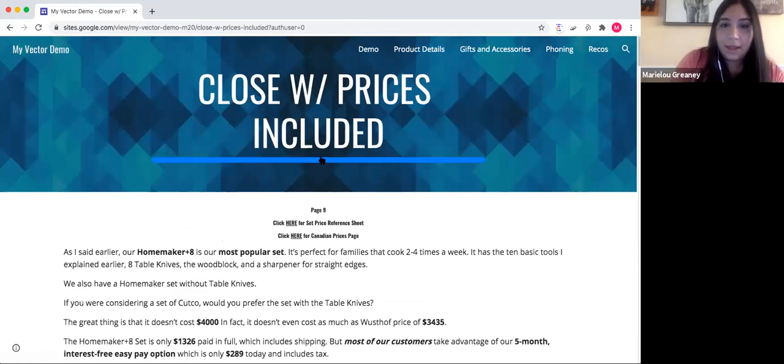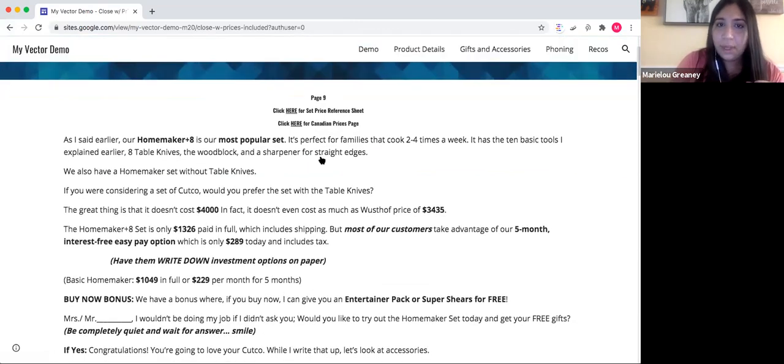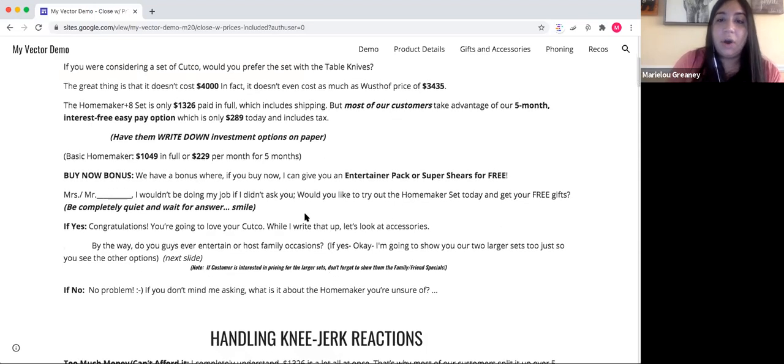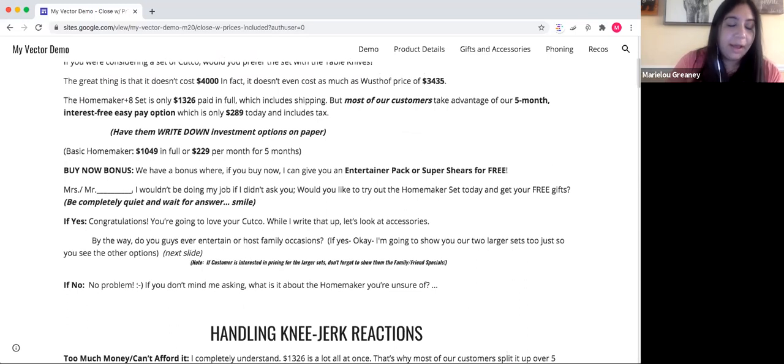So we're going to go through the prices of all the rest of the sets. I'm going to show you guys how to show your customers the rest of the sets. And then one of the most important keys to not just closing, but closing bigger or closing higher, having a higher closing percentage, is calling in to the office for deals and discounts and stuff like that.